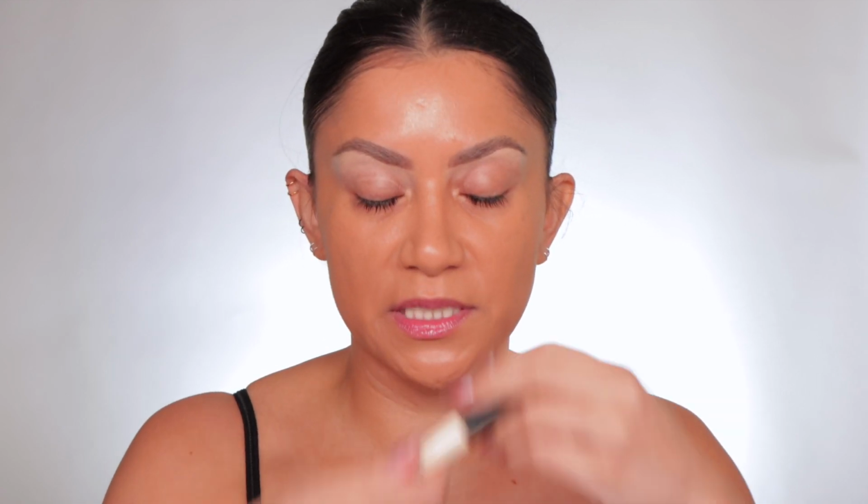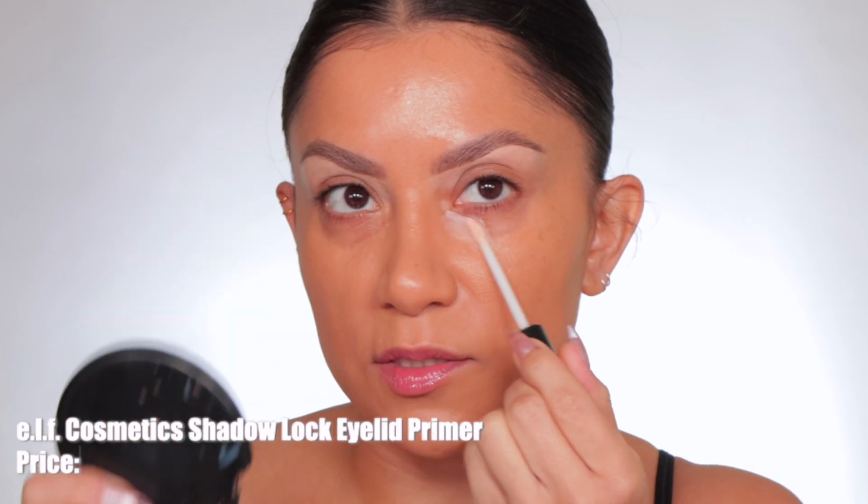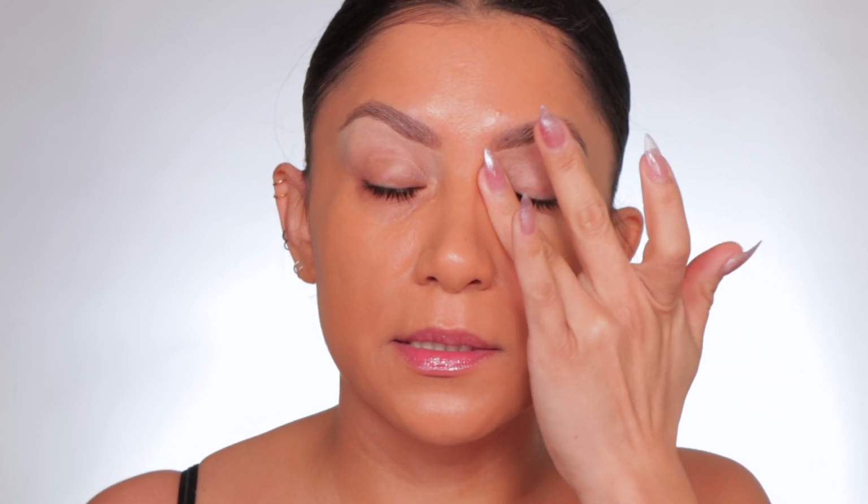I am back for day number 2. Every time I review, day number 2 is going to be a little bit different. Today, let's use an eye primer, for like the lids. Let's use it in the under eyes. It's sticky, makes that concealer stick down. Let's let it dry for like 15 seconds.